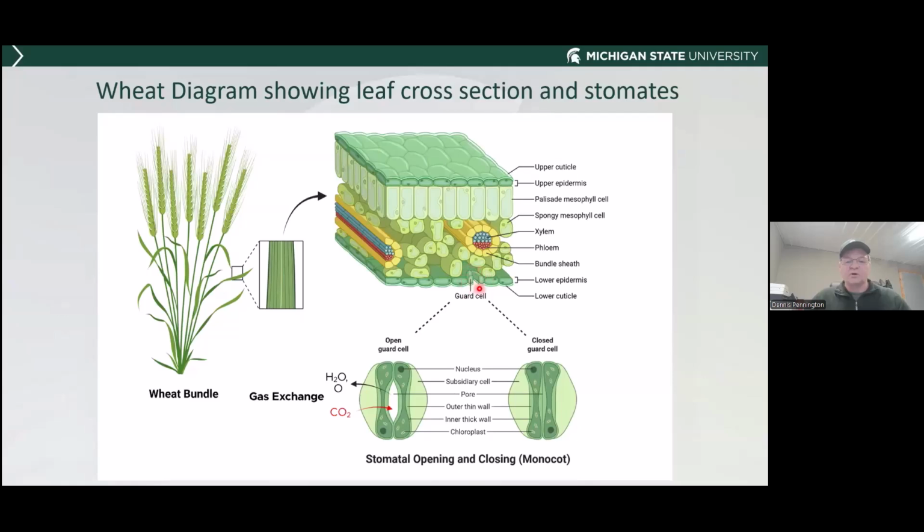But heat stress in particular plays a really important role in these guard cells. These guard cells are what make up the stomates, and the stomates are what allow for gas exchange. So if you zoom in on these guard cells down here, this is what it looks like. And this is a typical diurnal pattern. So when the guard cells are open, the stomates are open. This happens every morning when the sun comes up.